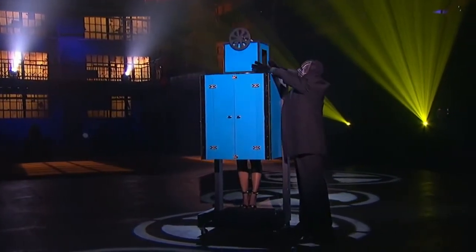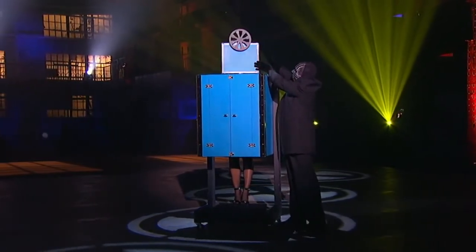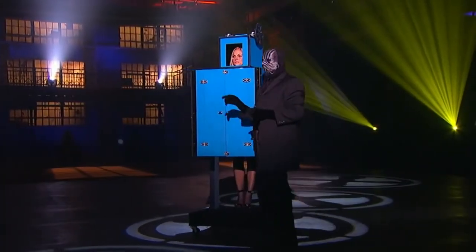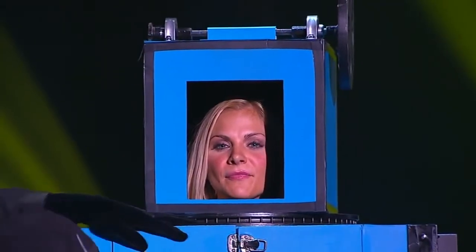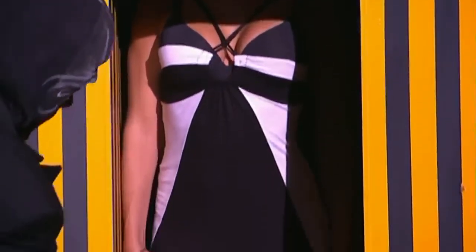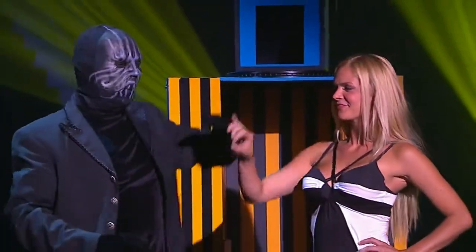A couple of revolutions in the other direction. Is it me, or does she look relieved? I know I would be. He opens the box. And out she steps. No worse for the wear. And she wears it well.